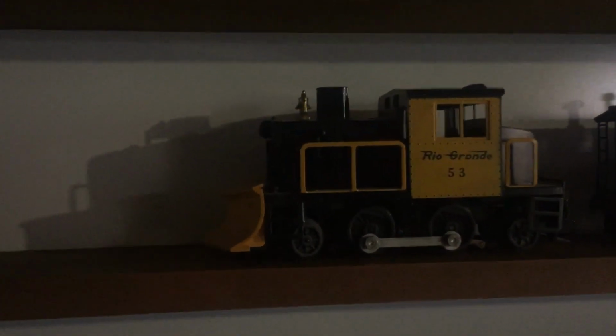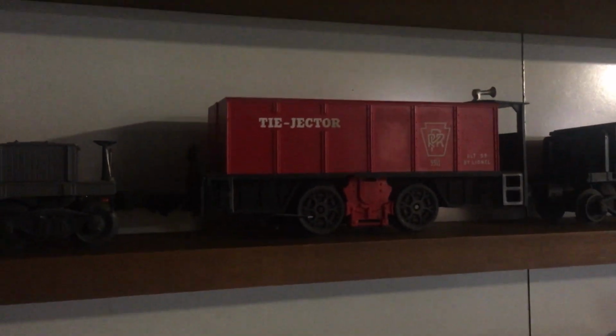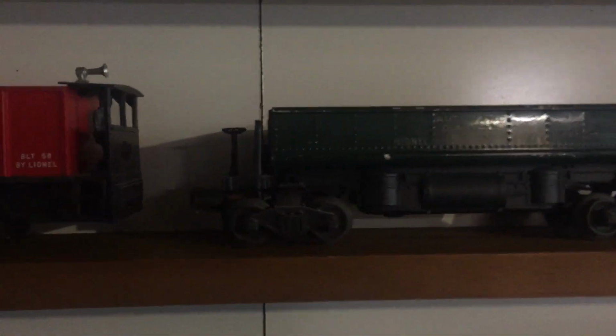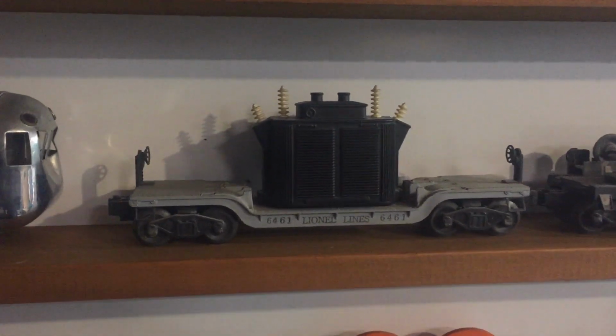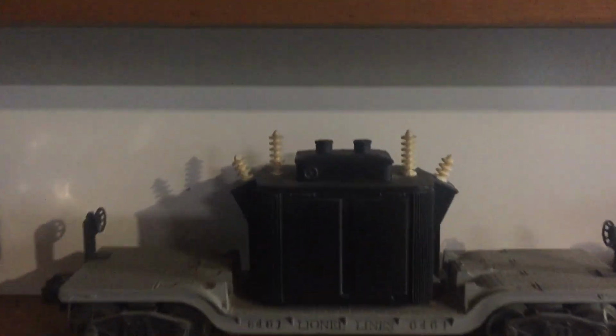And up on this shelf here, I also had a Rio Grande snowplow, number 53. Work caboose, 2420. Tie ejector, it's number 5511. A green automatic dump car, 3459. And let's see, this transformer car, 6461. None of the insulators seem broken.